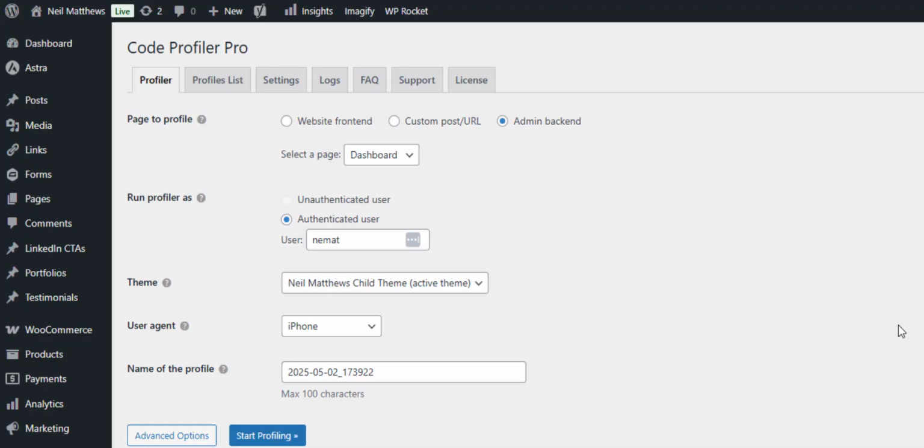So here we are at the Code Profiler. I've bought the Pro version. I'm going to use this on my client sites. I'm impressed by it. I've paid $79 for a 10 site license. I'll probably need more for that once I start rolling it out to my clients.